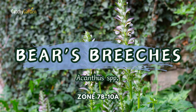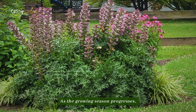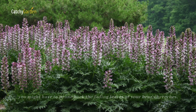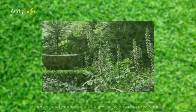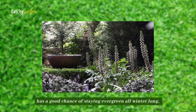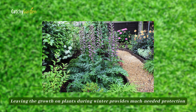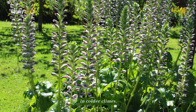Number 2. Bear's Breeches. As the growing season progresses, you might have to prune back the fading leaves of your bear's breeches. But the new robust growth that emerges in the fall has a good chance of staying evergreen all winter long, weather permitting. Leaving the growth on plants during winter provides much-needed protection in colder climes.